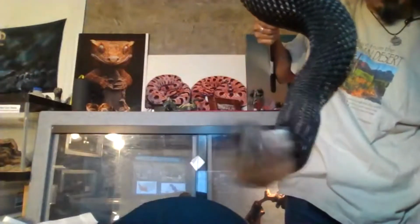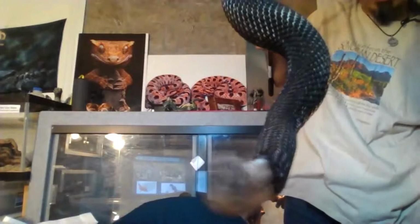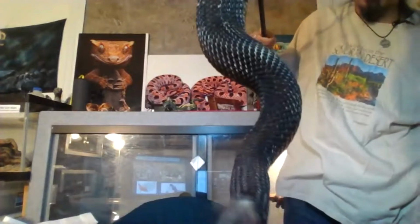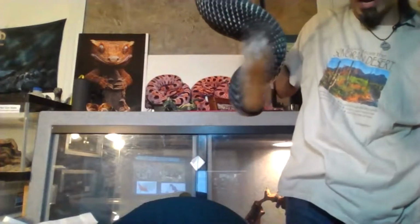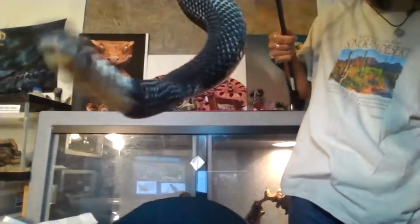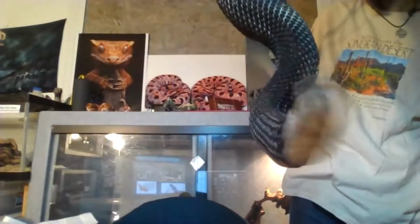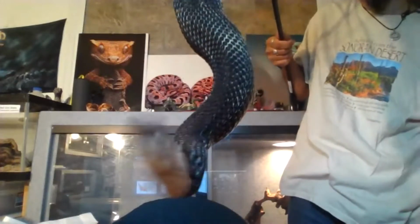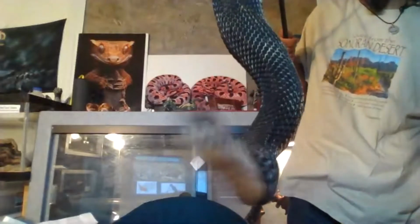Here's the interesting thing about the rattles. A lot of snakes rattle their tail. Copperheads rattle their tail. Corn snakes rattle their tail. Rat snakes rattle their tail. So the question becomes, what came first, the behavior, or are all the other snakes mimicking the rattlesnake, or was the behavior first and then the rattlesnakes just kind of perfected it? But as you can see, they move that tail very fast.